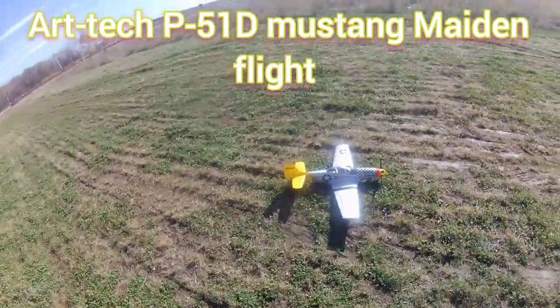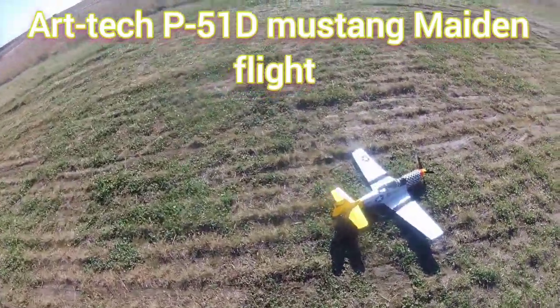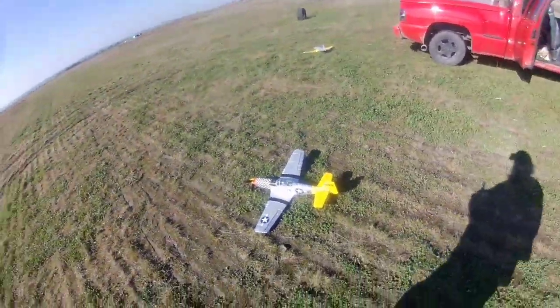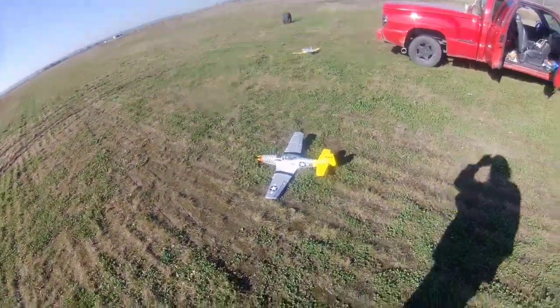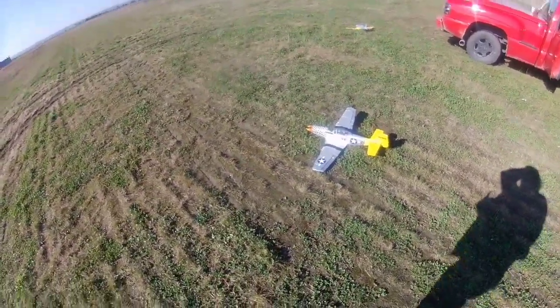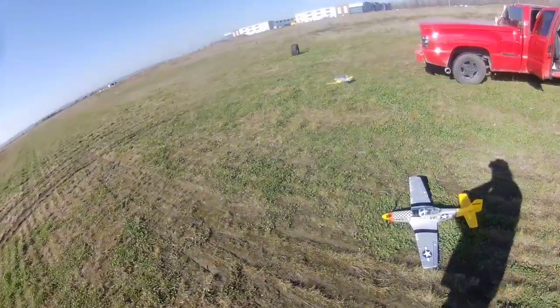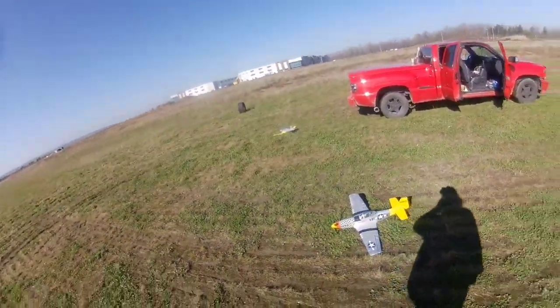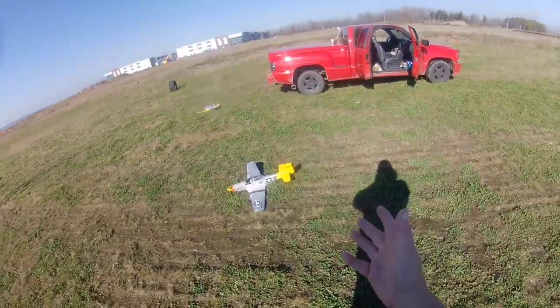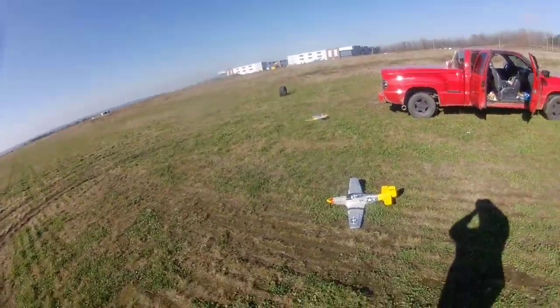Okay, we're about to do the maiden flight on the Artec P-51. Plane's in awesome shape. Really old. It says Artec on the bottom, but it says Red Cat on the ESC. So I think it's a bit of both.